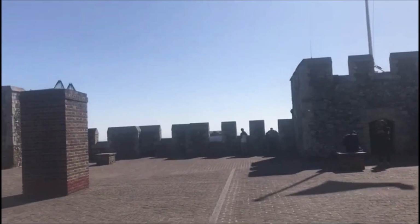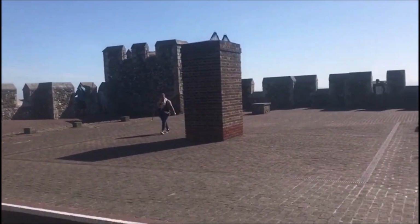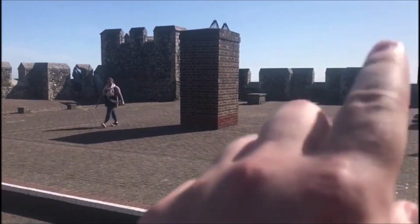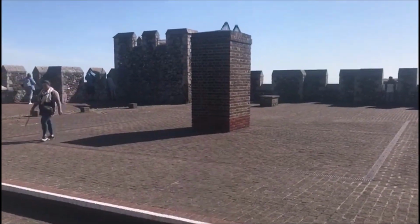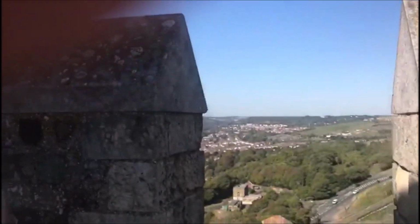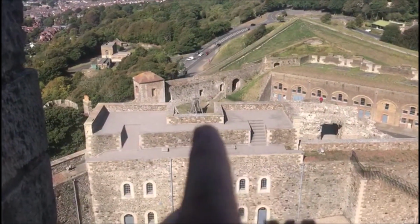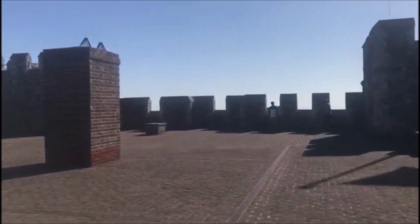So I'm now at the top of the castle. I hope you can hear me because it is windy. See that column there, in the middle, where my finger is? You can actually smell the fire coming through there from the fire downstairs in one of the rooms. Got a trebuchet down there, if you can see that. I just wanted to show you this over here, so I'll take you across the roof.